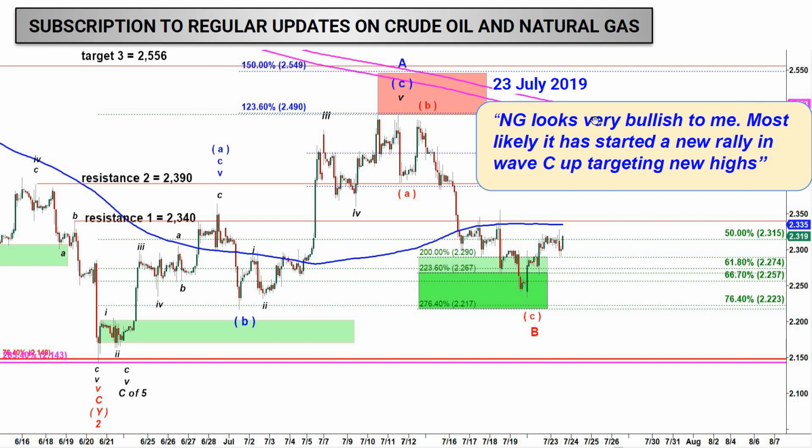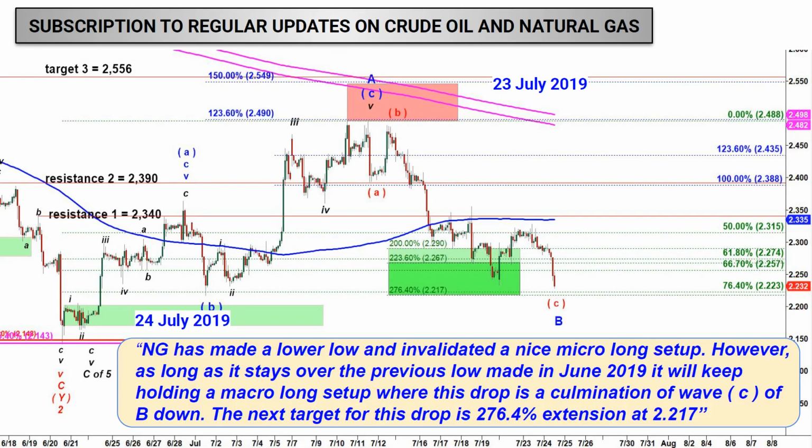NG looks very bullish to me. Most likely it has started a new rally in wave C up, targeting new highs. But unfortunately, NG decided not to take that setup. It had a nice setup and it just invalidated it. It made a lower low in comparison to the previous low. NG has made a lower low and invalidated a nice micro long setup. However, as long as it stays over the previous low made in June 2019, it will keep holding a macro long setup because it would have made a higher low in comparison to that low.